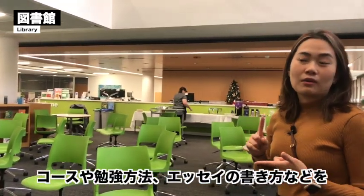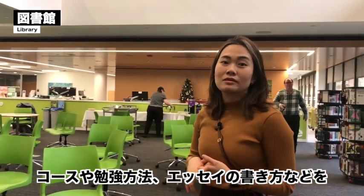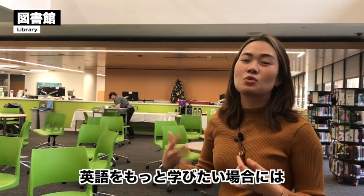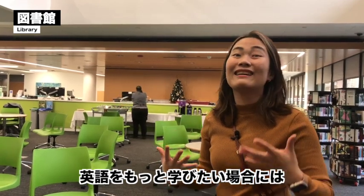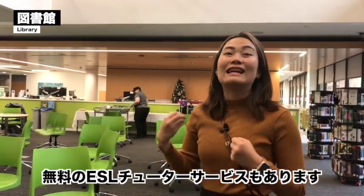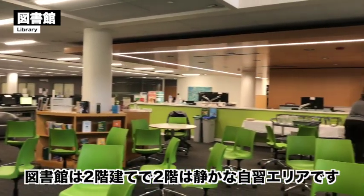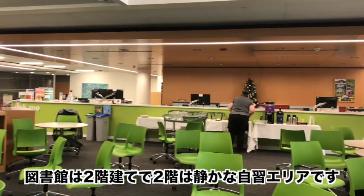So we provide free tutoring services for courses, how to study, how to write an essay, as well as for students who want to practice more of their English. We also provide free ESL tutors. So for the library, we have 2 levels. On the upper level is the quiet study area.